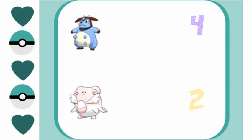Miltank is really cute, 4 points for it. Blissey is also cute, but it's not really any cuter than in its original form, so I'm going to give it a 2 even though I still like it as a Pokemon.